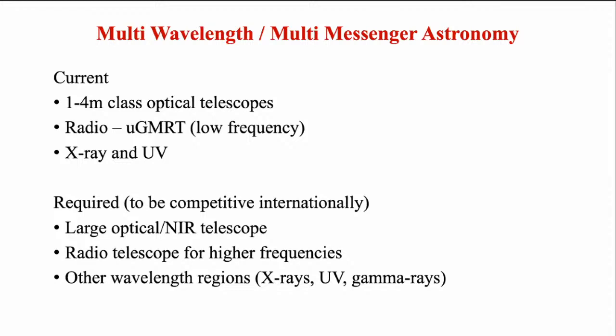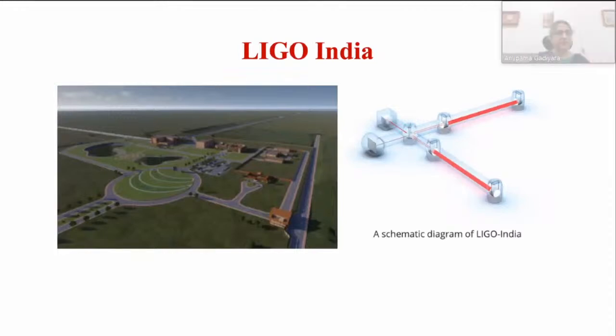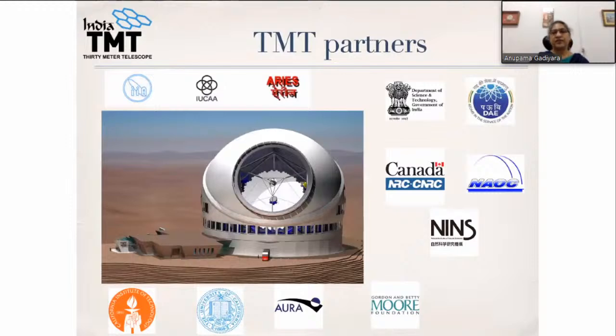So what is it that we are doing for this? For the gravitational waves itself, we'll be having the LIGO-India in the next decade and beyond, when it is in operation. There have been talks on LIGO-India, so I'm not going into detail on that. For the optical infrared region, India is partnering with the 30-meter telescope project, which is an international project. The partners are the California Institute of Technology and the Universities of California, Canada, Japan, China, and India. These are the current partners.